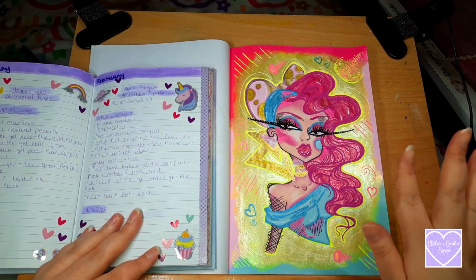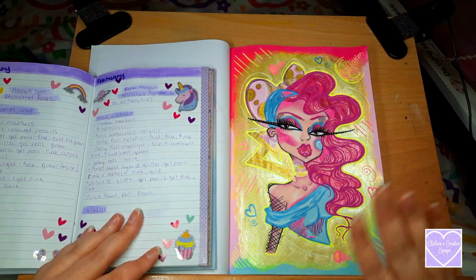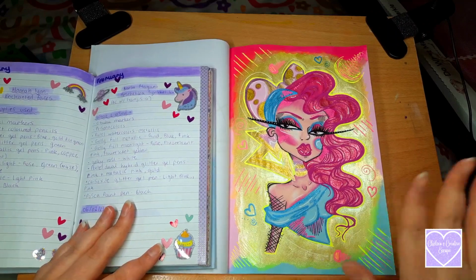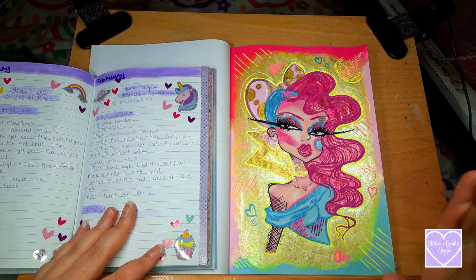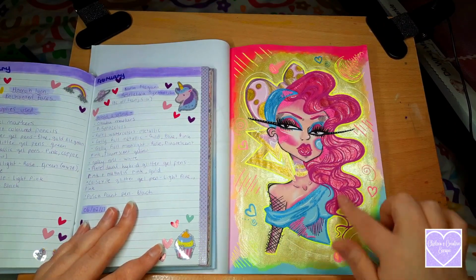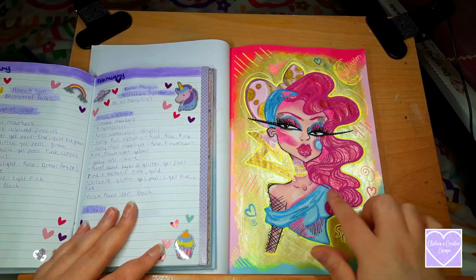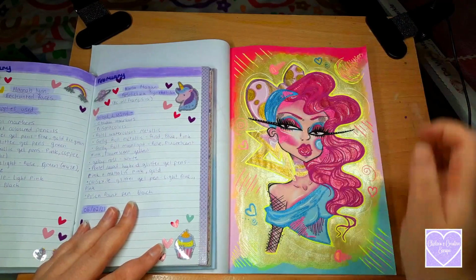I also used the Jelly Roll Moonlight. Of course, the Jelly Roll Moonlight 9 out of 10 times will make an appearance on a Carla Magana page by me. So yeah, I've outlined it with the fluorescent yellow. It's got the rose through the hair, and then I've also got Jelly Roll Metallic on here for the blue and the gold, and like the pink to outline the bow.